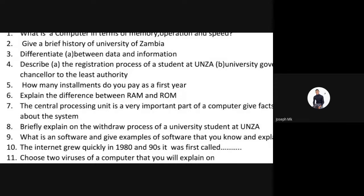After everything has been compiled on your SIS account, it's no longer going to show awaiting student input. It's now going to be showing awaiting approval. By awaiting approval, it means you have to go back to your dean's office to approve if those courses that you have on your Moodle site, also on your SIS site, are actually the courses you're going to be taking. So that's what we are doing.